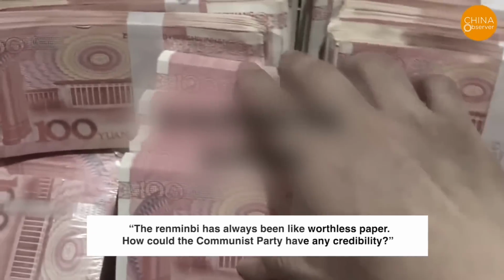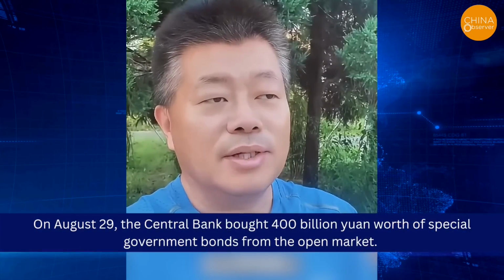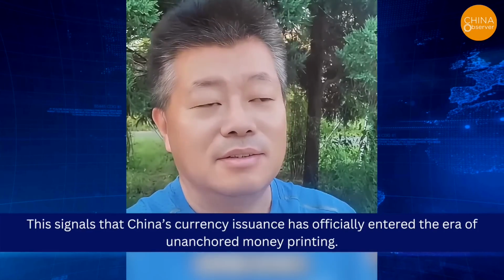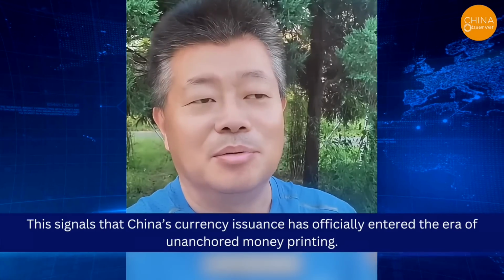Some went as far as saying, "The yuan has always been like worthless paper. How could the Communist Party have any credibility?" On August 29th, the central bank bought 400 billion yuan worth of special government bonds from the open market. This signals that China's currency issuance has officially entered the era of unanchored money printing.